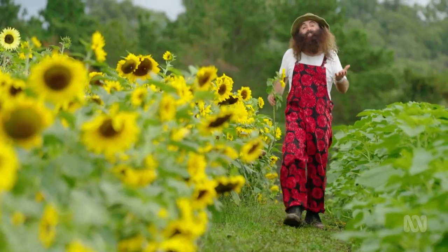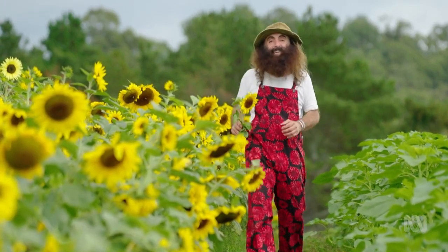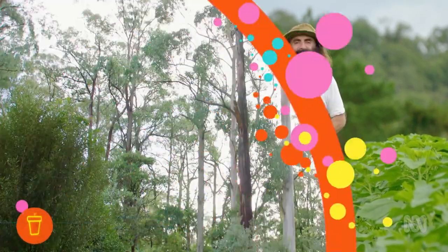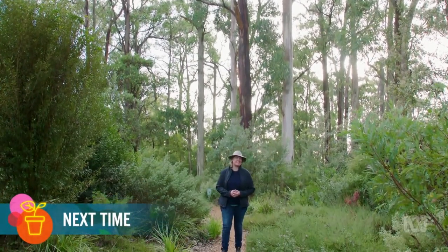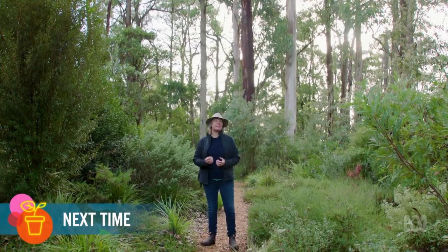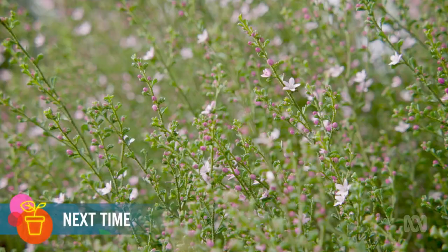Well, that's it for this time, friends, but we've already sown the seeds for next week. Here's what's growing. The eucalypt has to be one of the most iconic and, of course, important species in the natural landscape. But in a garden, they can dominate. So I'm going to show you some of the very best species to plant to help you grow a garden under gums.